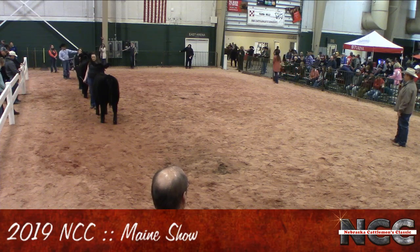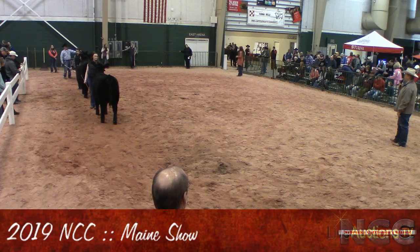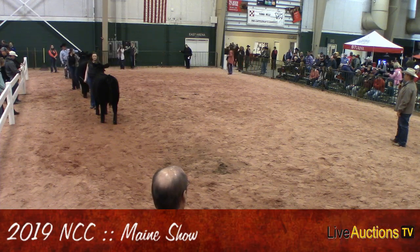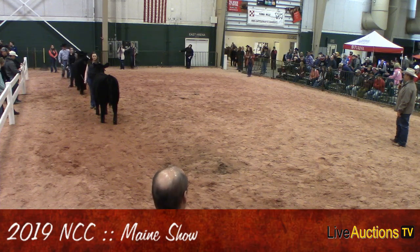There's some muscle in her, some shape, and then when you look off to her side, there's some look to her as well. She has a neat, attractive look. Going to calve up here at 2. Very important, in my opinion. It looks like she's going to be a very desirable-looking young cow.